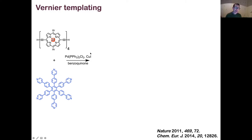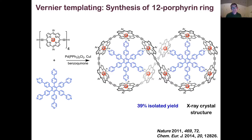And you do this by having a mismatch between the number of binding sites on the template and the building block. So if you have a 4-component building block and a 6-component template, the template will cyclize any oligomer which is a multiple of 6 units. But because our building block is 4 units, every oligomer will also be a multiple of 4. So you form the product which is the lowest common multiple of 4 and 6, so 12. So you can form the 12 porphyrin ring very efficiently.